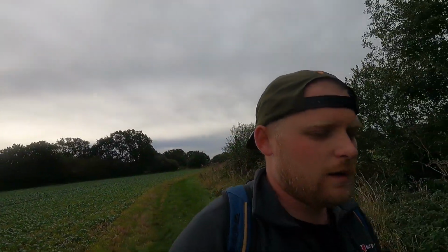To be fair, it's not very well signposted and there's no guidebooks on it, so I'm having to zoom in on the Long Distance Walkers Association map and try and work out the path, which is all well and good until my battery dies. But I'm hoping the south side of the walk's a little bit better because it's more residential and goes through a few more towns.